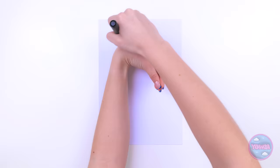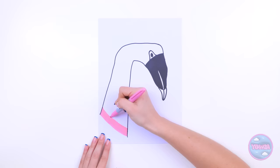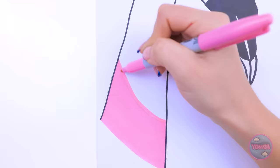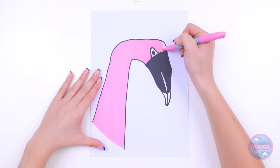I'm gonna start by tracing my hand. Now to adjust this outline. Gotta add an eye and beak. I'll color in the beak first, since it's black. And now to fill in the pink everywhere else. So much pink! I'll just keep going back and forth here with the color. It's a lot of pink for sure, but I'm getting there!